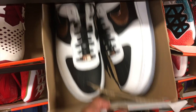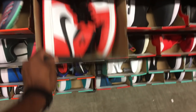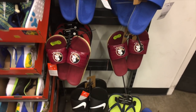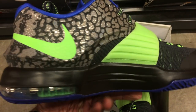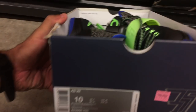Not a bad shoe. I told you guys how much I hate these shoes. Why, Jordan Brand? Why? They're nothing compared to these at all. Florida State fans, come get you some slides. What are these? Are these KDs? Yo, KDs are still popping up in outlets. I like this silhouette of KDs though. Even though I don't own any, this would be my favorite if I was to get any. KDs, not bad.